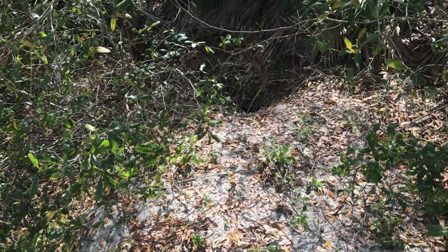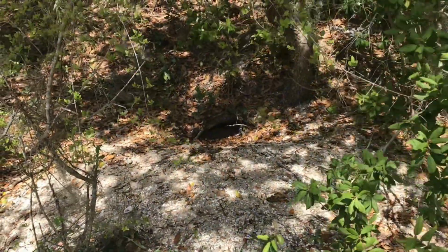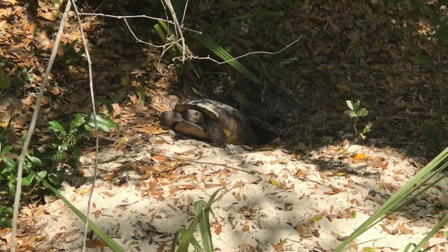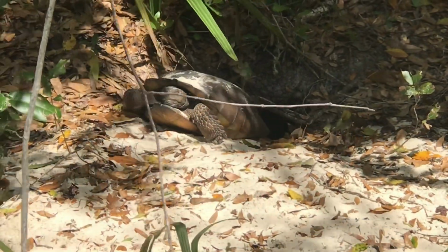Something went into this burrow. I found another gopher tortoise burrow that seems active. Look. There's another gopher tortoise. Like the first one, it's next to the burrow. It's thicker and bigger. Wow. It's taking sunlight before the sun goes down. You can imagine how good it feels to snooze.